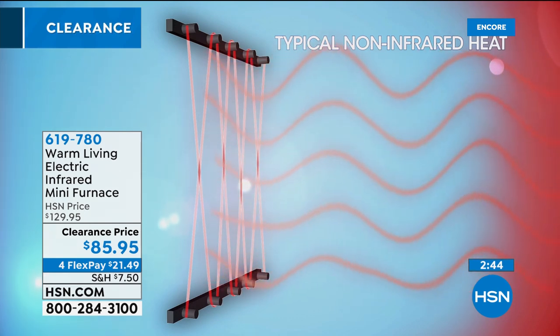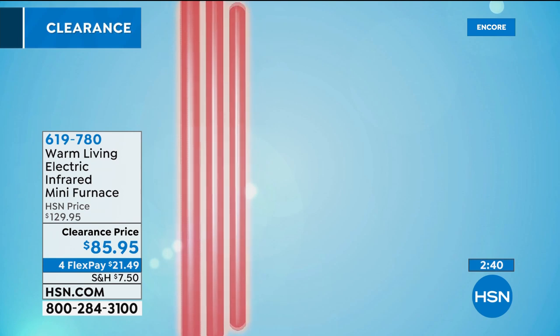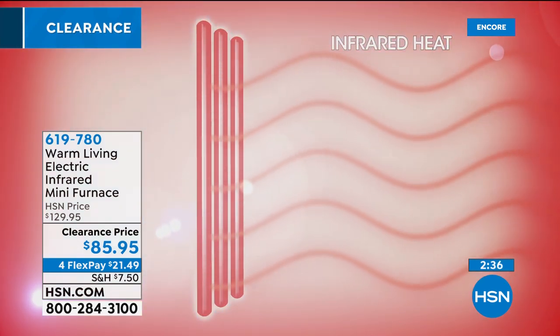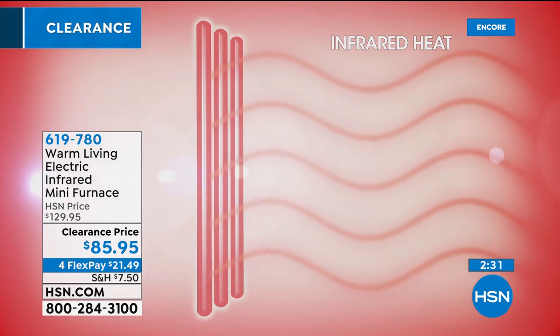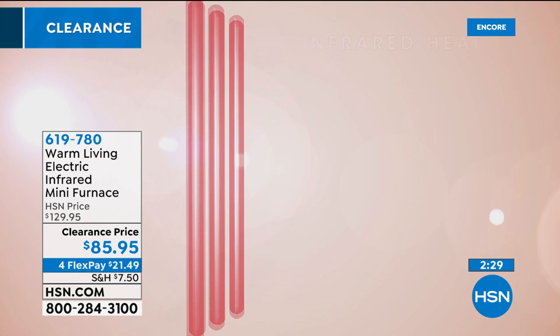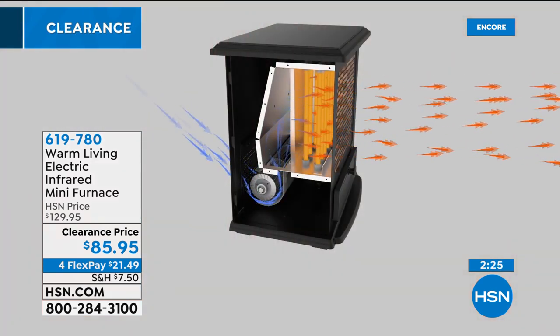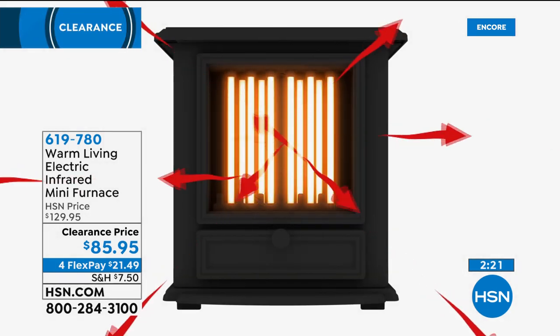Your space heaters blow wind through hot coils, and they dry out the air. Infrared heat uses infrared crystal elements, and that heat is just like the sun. It's going to move through your home, heat the bed, the couch, your kitty cat, your puppy dog is going to want to lay right in front of that, right?